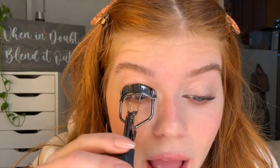I'll be back when they're dry. It's been a few more minutes, they're dry. Let's curl again. I have to curl in between every step, you guys. I have to. Need to ensure they stay. I want them to reach my eyebrows, and they're not even close.